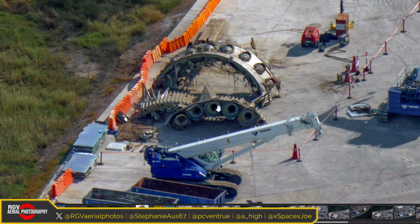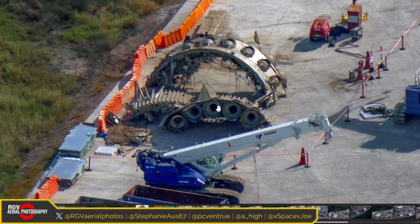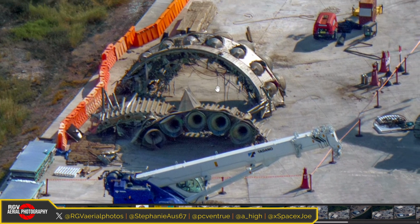Why not both? A steam explosion causing damage, and then a proper detonation. That's a good speculation as well. Thank you.